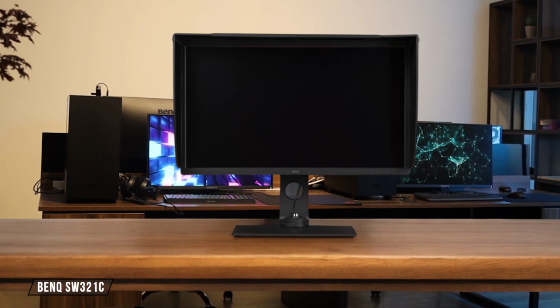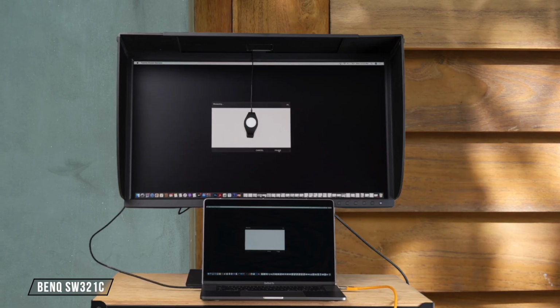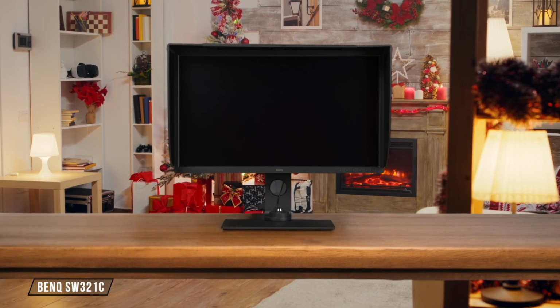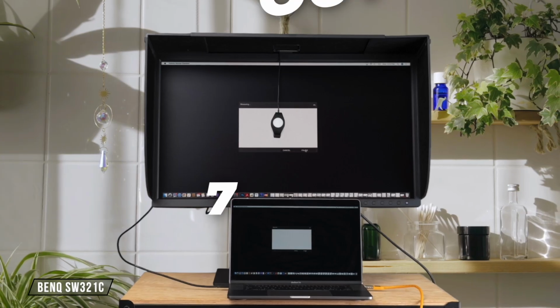The BenQ SW321C comes with a practical shading hood and a versatile hotkey puck for quick settings access, though I found the overall gray aesthetic a bit uninspiring for a professional monitor. The stand offers good ergonomic adjustments but takes up considerable desk space, earning it 7 out of 10.